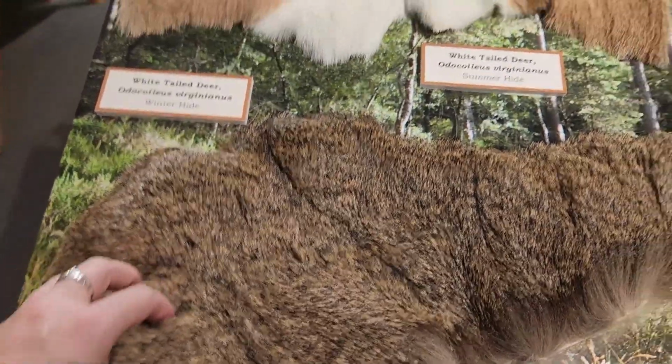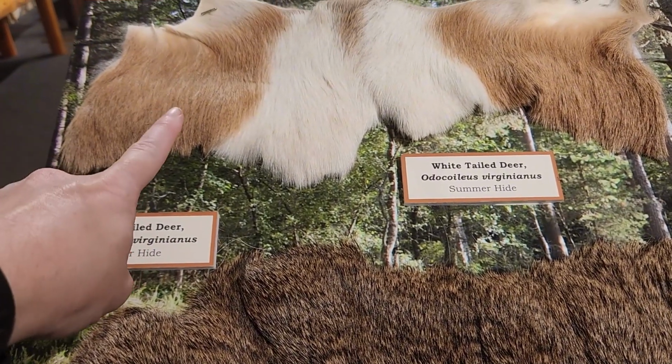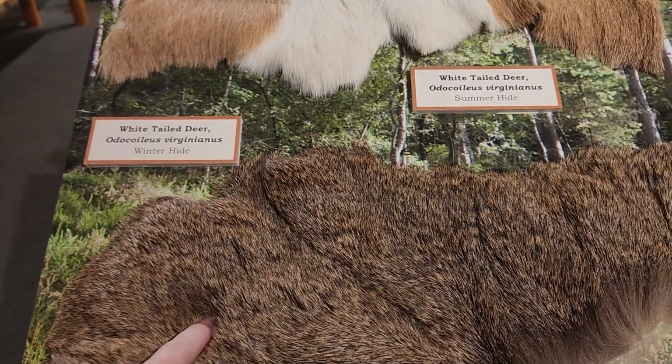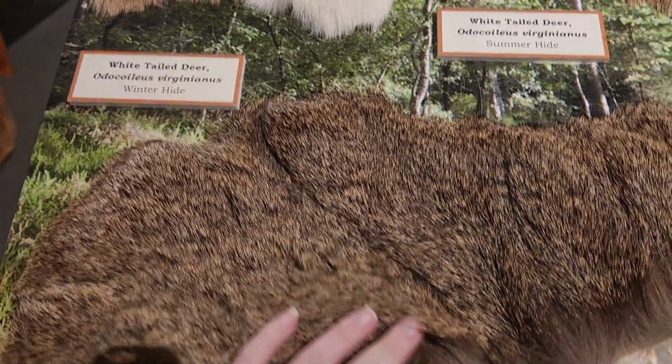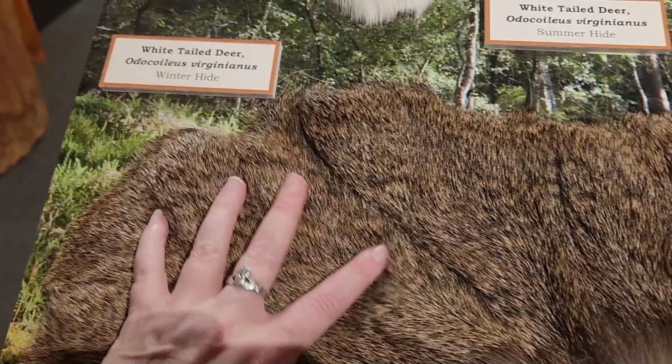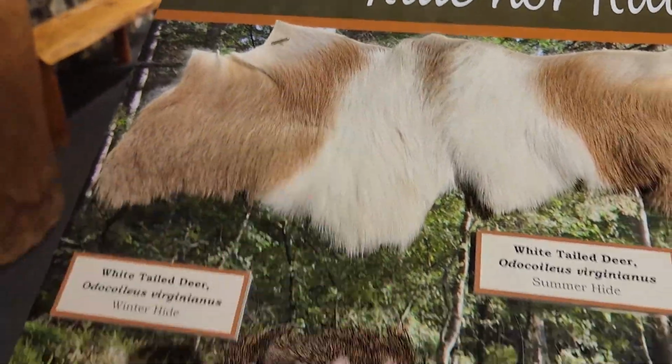Okay, and then you have the summer, and then this is the winter hide of a white-tailed deer. And okay, you can definitely feel the thickness in this compared to here. Still very soft. Softer than I was expecting.